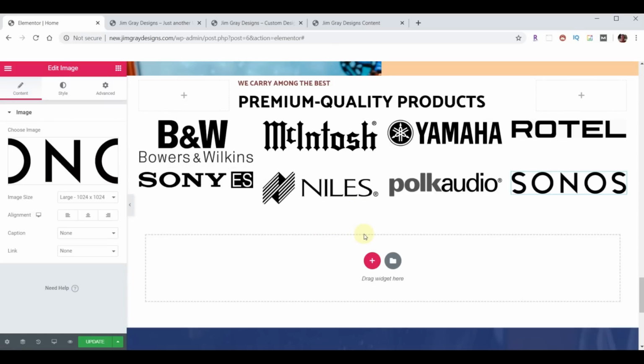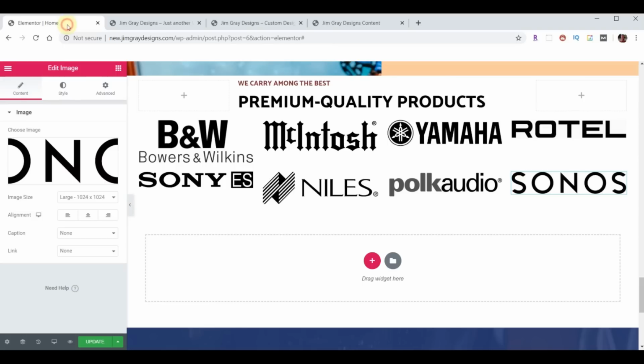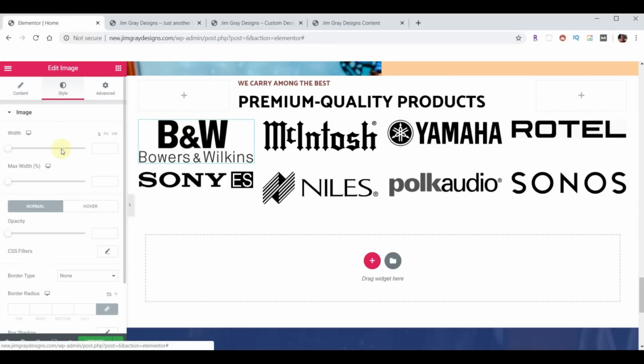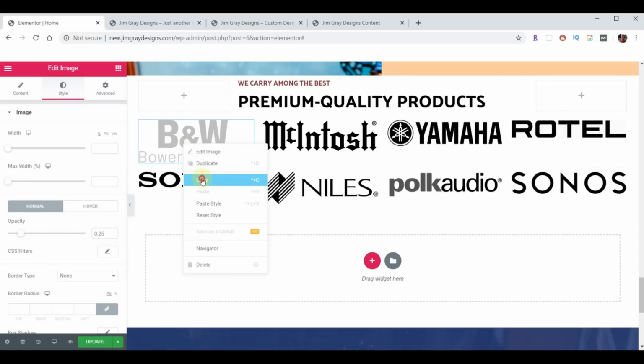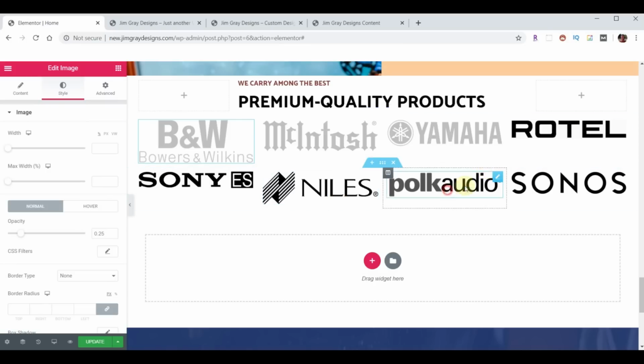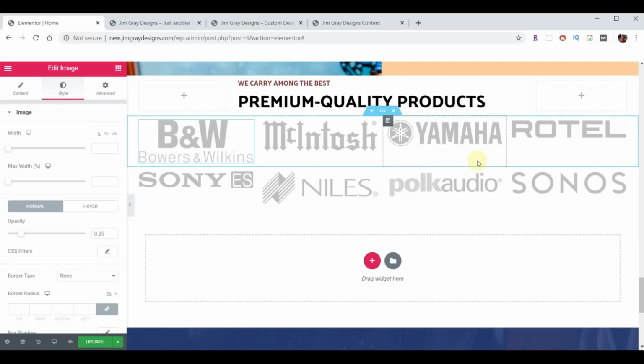Now that we have all 8 of them inserted, if we notice in our original, they're kind of grayed out. If we change the opacity of these, it'll make them lighter. So we'll choose the first one, then go to Style. In this opacity, if we change it, see how it makes a difference in how bright it is? We're going to set that to 0.25. And now we can right click on that, copy, and we should be able to paste the style to each one of these. And now they all look correct.